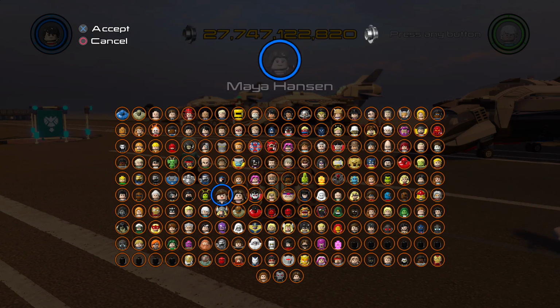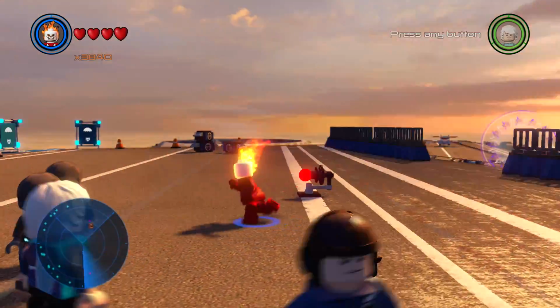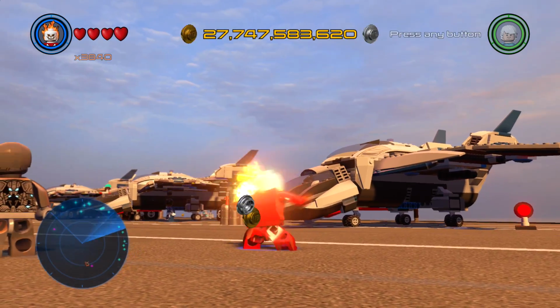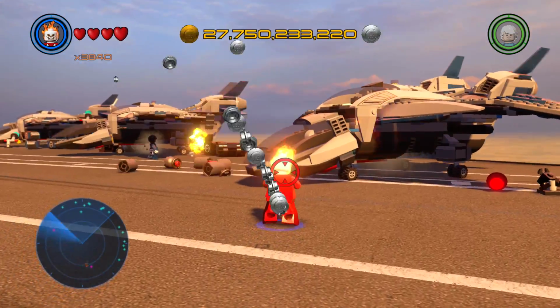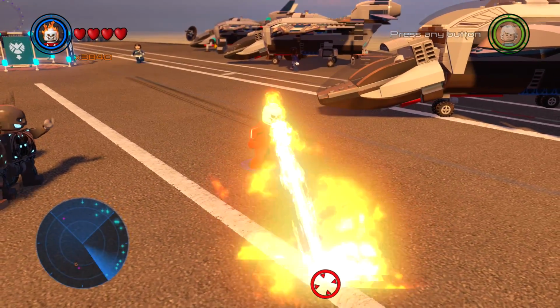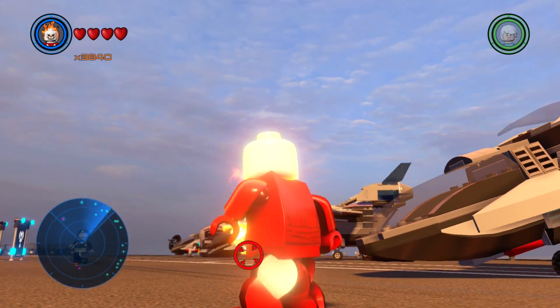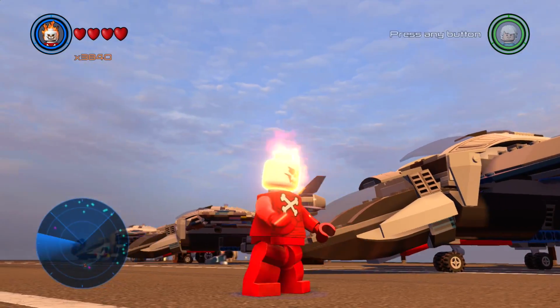At number 4 we have another character that I have no idea. We have Blazing Skull. Now, look, I get it. He's basically Ghost Rider with less toys, but he wins the award for having his fiery abilities where he can shoot the fire out of his face. You always win a little bit when you can shoot fire out of your face. I can manipulate the camera, right? And then he just looks awesome.